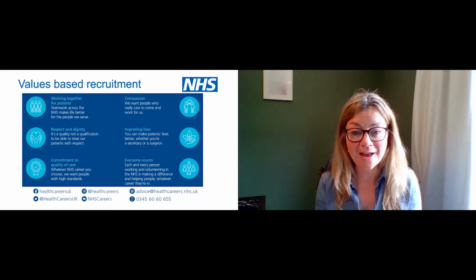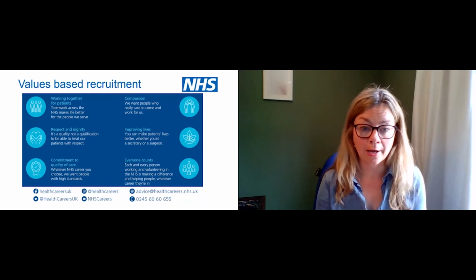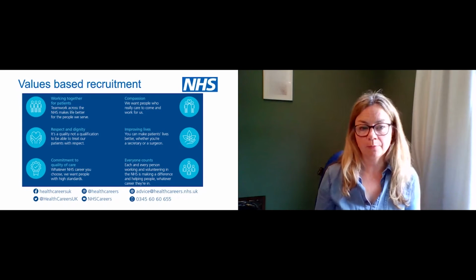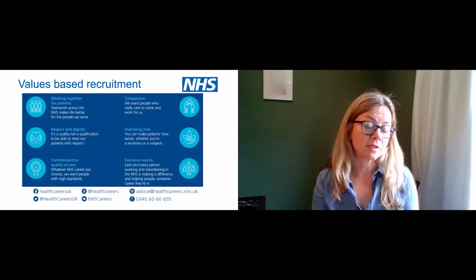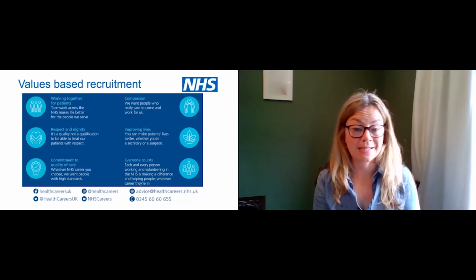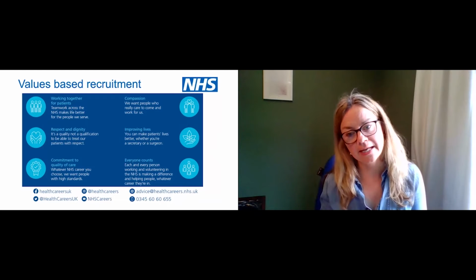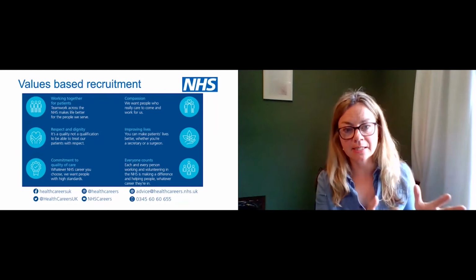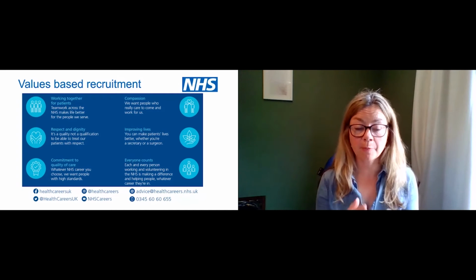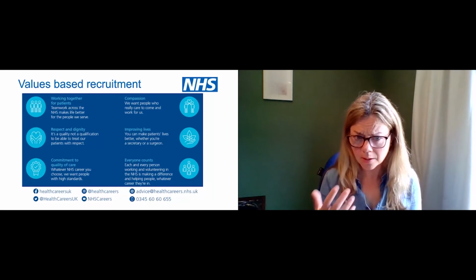So these 6 values here are all taken from the NHS Constitution, and you really need to think very carefully about how you can evidence that you live these values so that you understand them and you've got examples from your life. It doesn't matter where you are drawing those examples from. It might be from your home or family life, or from school or college life, or from sport, or from volunteering, or a Saturday job, or from some work experience.